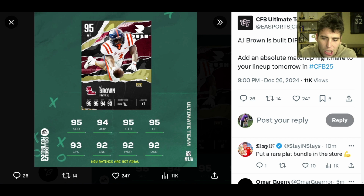But I don't mind looking at this card. He looks like a decent route runner with good speed. I want to see what that spin and juke move end up being like, because that could definitely play a factor on where A.J. Brown ends up as far as ranking at that wide receiver position. But I personally don't mind the card at all. I think A.J. Brown is a card that can play and compete at a decently high level.